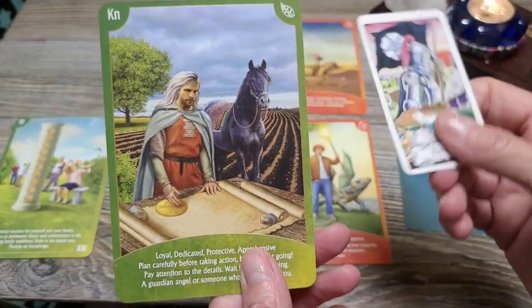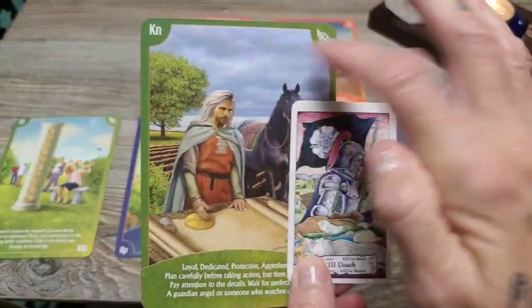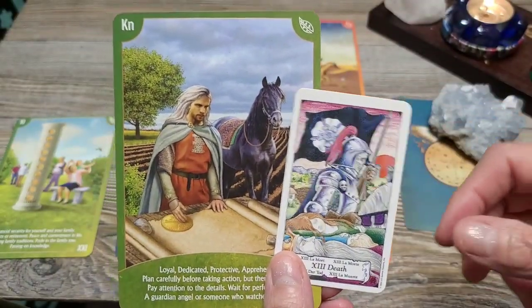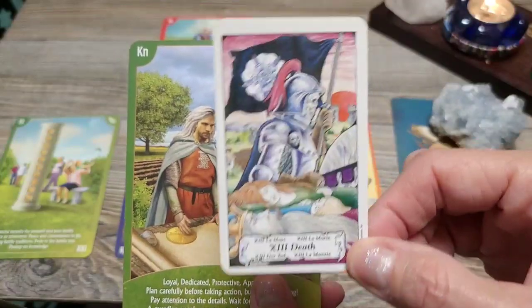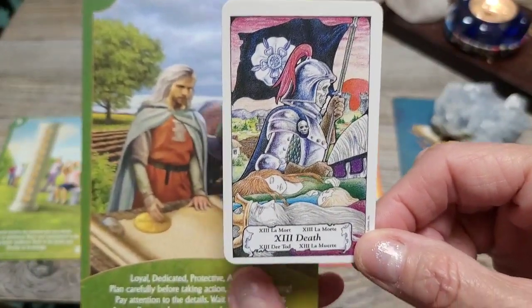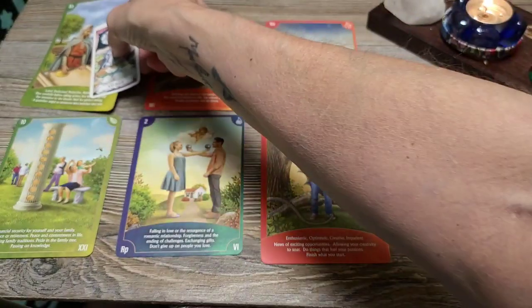Knight of Pentacles is slow moving. And I feel like it took you a while to decide maybe what you want, where you want to go, how you want to get there, what you want to grow, so to speak. And I feel like you had to let go of your past. You had to let go of things that weren't serving you. You had to transform your own energy in order to move yourself forward, is what I feel.